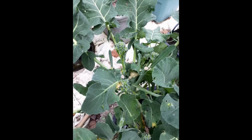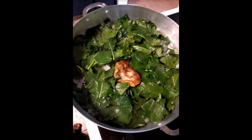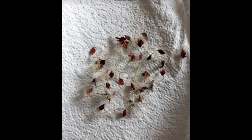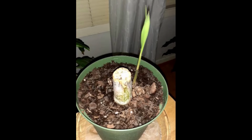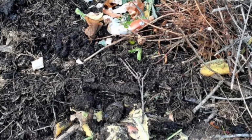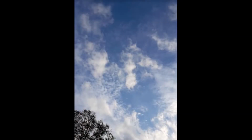Valerie's getting a really nice broccoli out of her garden in Texas. And look at that, her sage is blooming. She found some star jasmine seeds. Valerie, you might think you don't have enough compost, but you're really just trying to create the life that the soil needs. You got plenty of compost to make the tea to inoculate any soil you want. That is awesome. Happy New Year.